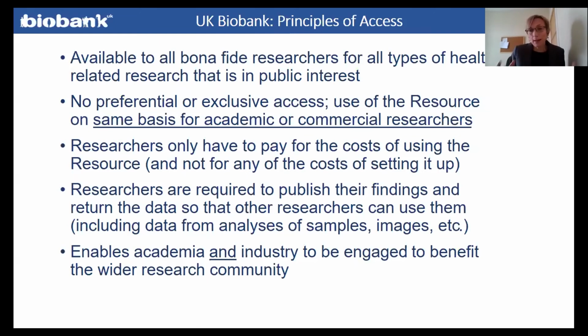So UK Biobank, none of this could happen if we weren't able to share our data widely. The data is available to all bona fide researchers for all types of health-related research that's in the public interest. There's no preferential or exclusive access, so it's a level playing field for both academic and commercial researchers. We work on a cost recovery basis, so we're not making a profit, we are a registered charity. We do ask researchers to publish their findings and then return the results back to us so that we can then make them available for others to learn from. And this data sharing model enables both academia and industry to collaborate and be engaged to benefit the wider research community at large, and that's exactly what we're starting to see.